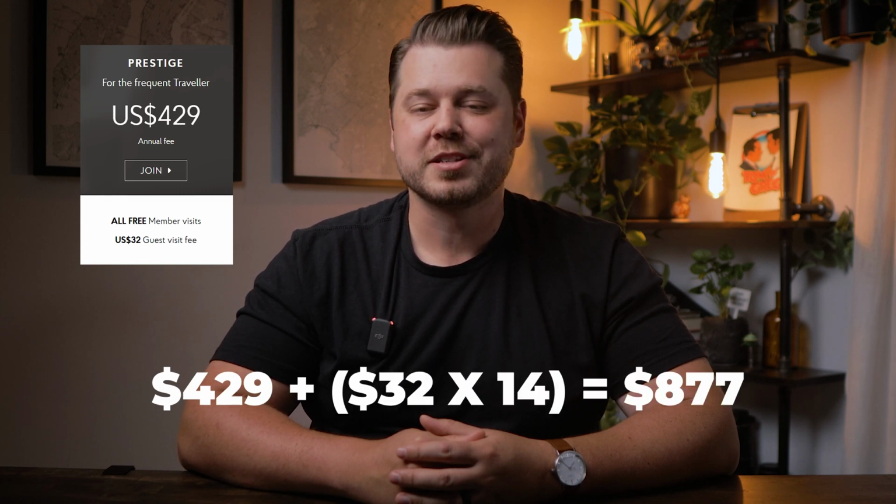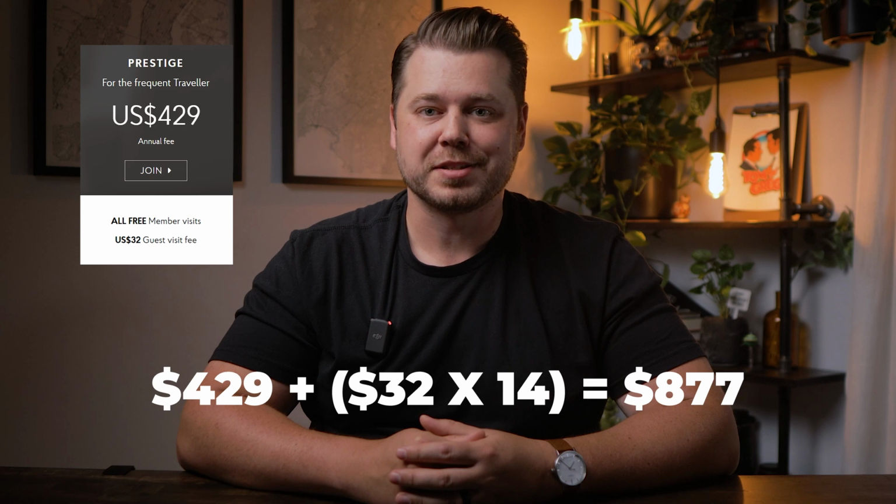If you paid out of pocket for an unlimited Priority Pass membership and you brought 14 guests with you, you'd be paying the $429 annual membership plus $448 for 14 one-time guest passes. That's just an example to show you how much value these perks are technically worth. The $395 annual fee may seem hefty at first glance, but if you travel frequently, you can squeeze a ton of value out of this card.